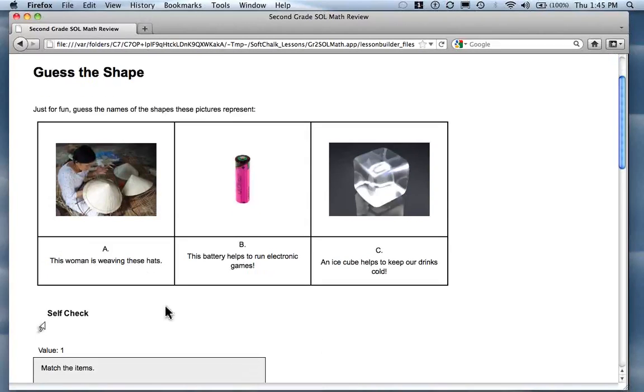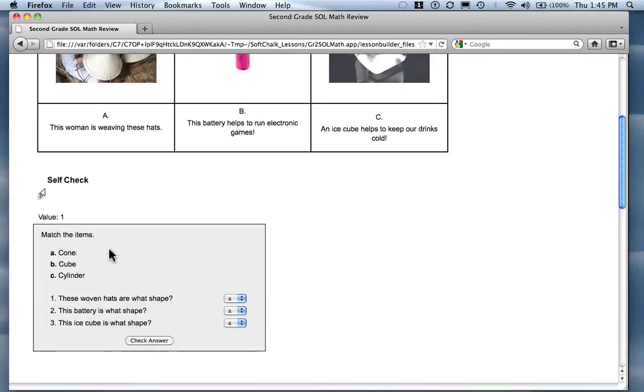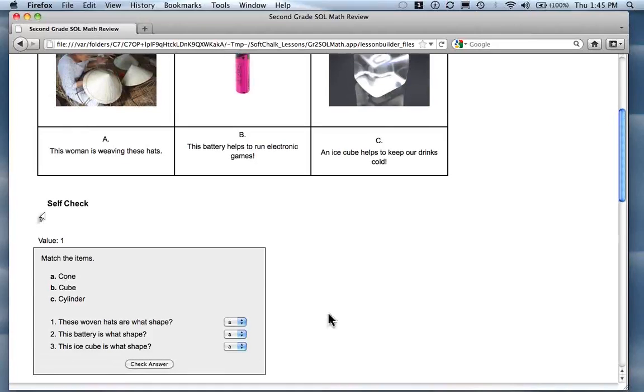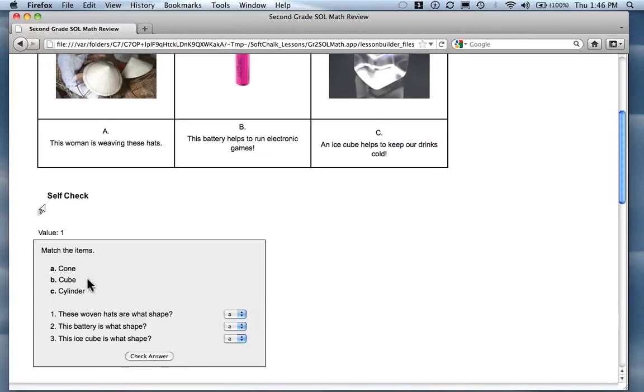And this one, I sort of have a word problem. This woman is weaving these hats, this battery helps to run electric games, and an ice cube helps keep our drinks cold. And so they're now matching the items to cone, cube, and cylinder. So this woman was weaving hats. Well, what is the shape? Is it a cone, is it a cube, or is it a cylinder? Well, the default is A. Let's go down to battery. What shape is that? That is a cylinder. Let's change that to a C. And the ice cube, of course, is a cube.